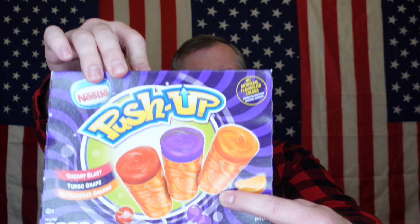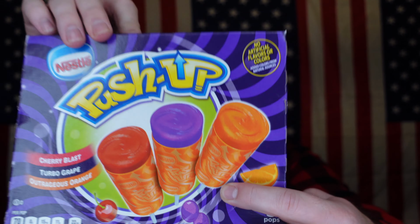So we'll give the orange. What rhymes with orange? Anybody? Bueller. We'll give the orange a 93. We'll give the cherry a 90, and we'll give the grape an 80 for the reasons I listed before. I would put them in that order.